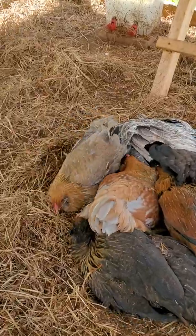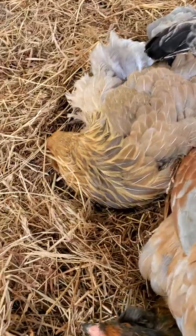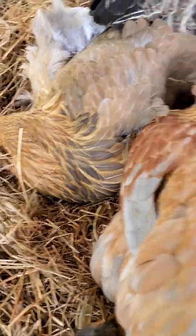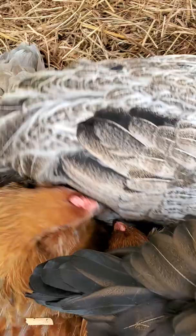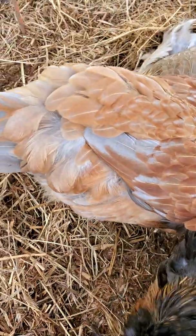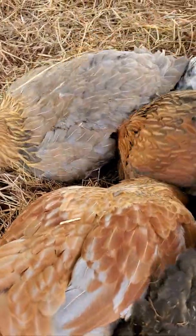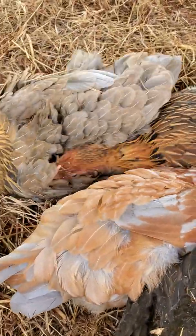She has some fuzz coming out that looks like it could be saddle feathers at some point. And if you notice the combs on them, see the thin comb here? Show me your comb there, Eggnog. See if another one will show me. See how they're thin? And that one's is thick, which leads me to believe that it is a rooster. I'm looking for those little saddle feathers, but I don't really see any. So, hen. See how this goes?